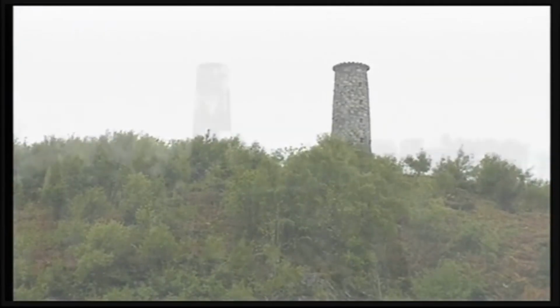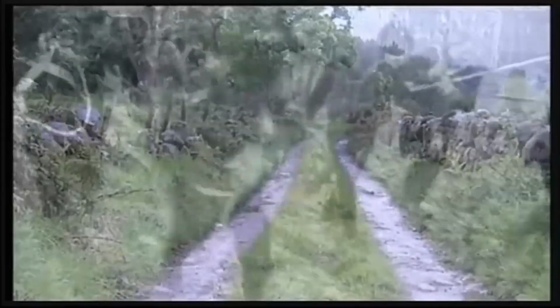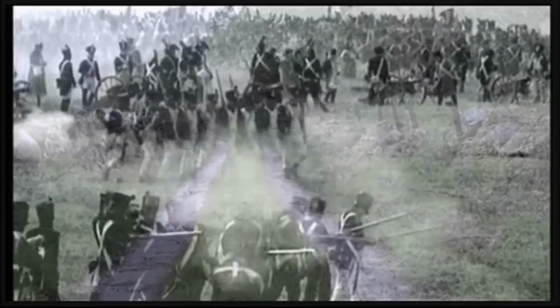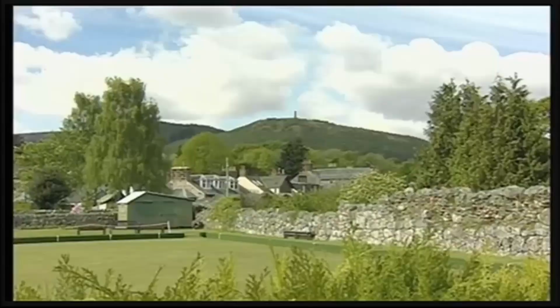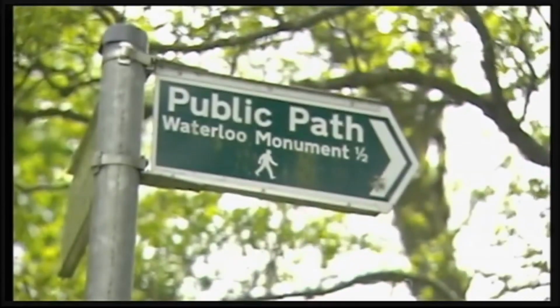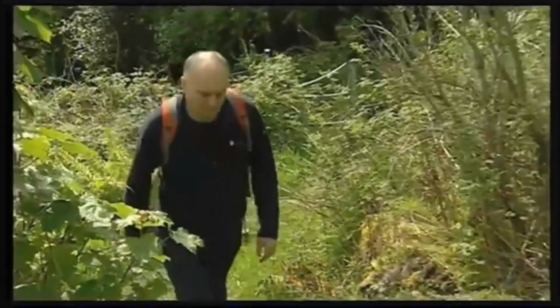Alas, the driving rain has defeated us, just as it helped defeat the French at Waterloo. Napoleon postponed the battle because of wet weather. The delay was fatal. It gave Britain's Prussian allies time to arrive and join forces. On the next fine day, Paul came back with our camera crew.